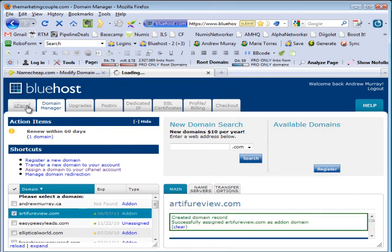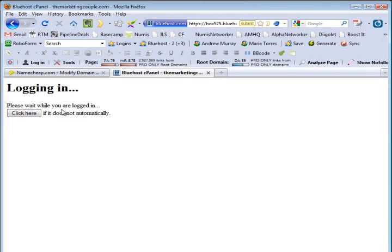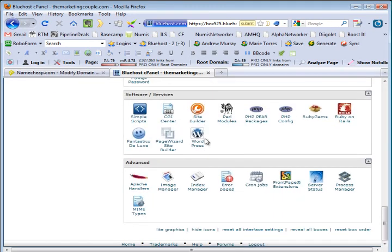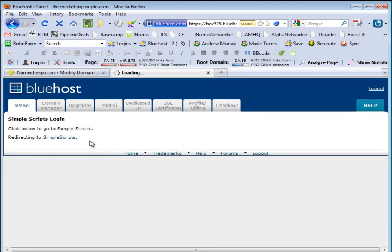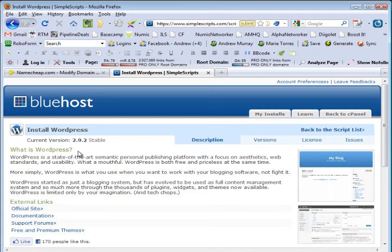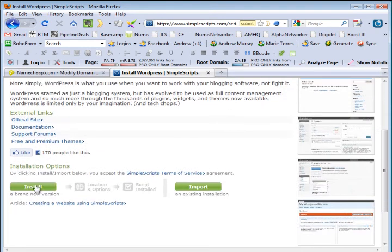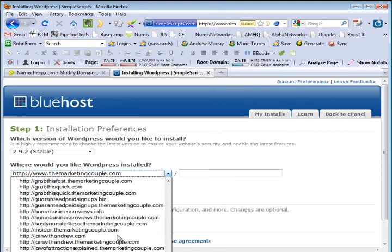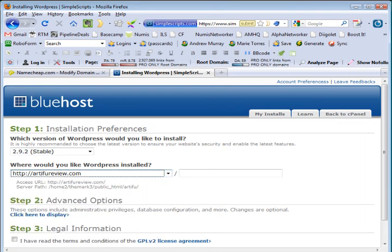So the next thing that we're going to do is go back to the cPanel, and we are going to install WordPress. And this is really easy. You just look for Fantastico Deluxe right here. Well, they actually have one directly for WordPress through Simple Scripts. So we just want to click install, and where do we want it installed? We want it at artifureview.com, and we're going to leave this blank because we want it in the root domain.